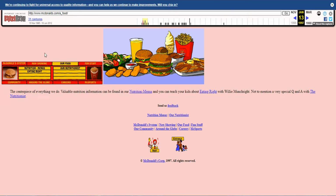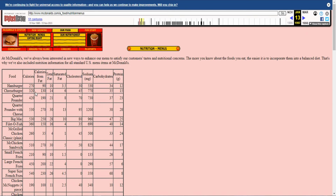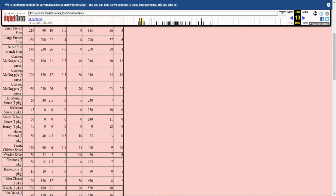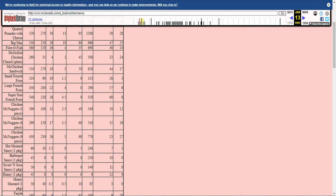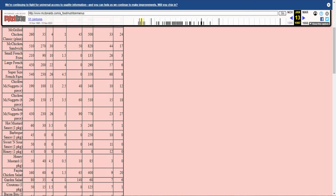Honestly, I thought the nutrition information was more of a recent thing. I know it's existed for a while, obviously, but I thought putting it on websites was more of a later thing. It doesn't look like it has a proper menu, but it does have the nutrition. And honestly, looking through this selection, it looks like they haven't really changed a whole lot over the years. A lot of this is exactly the same. Like, McGrilled chicken, hamburger, cheeseburger, fries, Filet-O-Fish, chicken McNuggets.